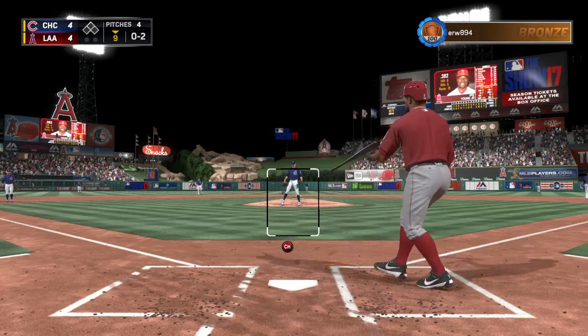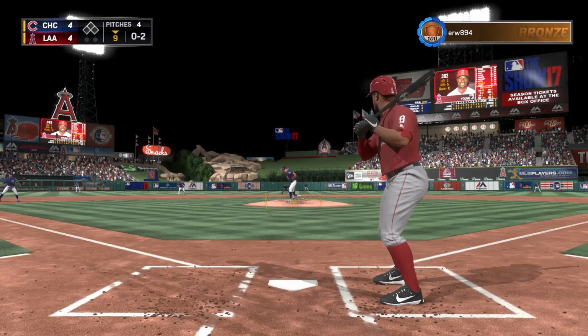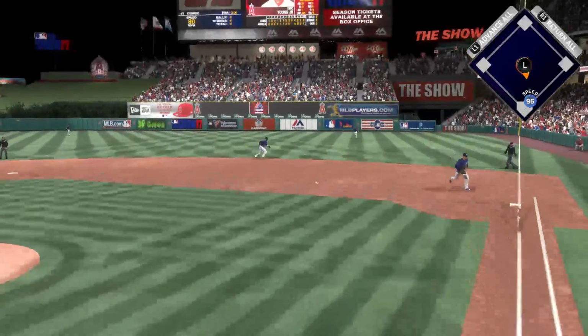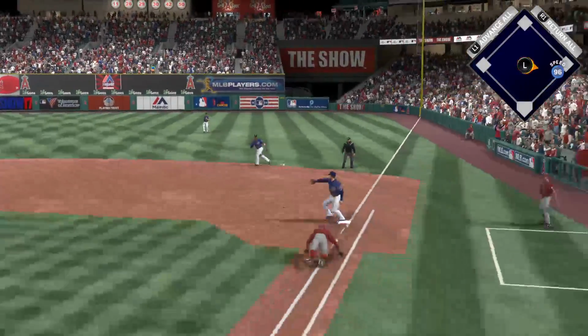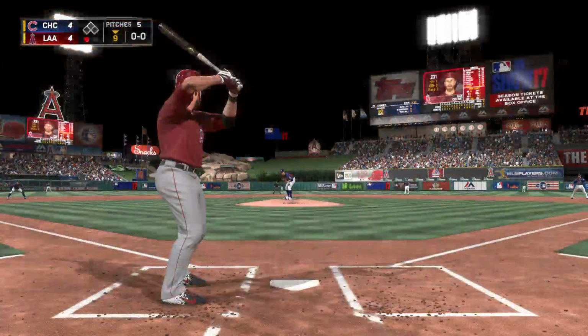Very weakly on the ground. That's a foul ball. The 0-2 home. On the ground to the right side. Villar comes up with it, and he will whip this one over to first in time for the out.